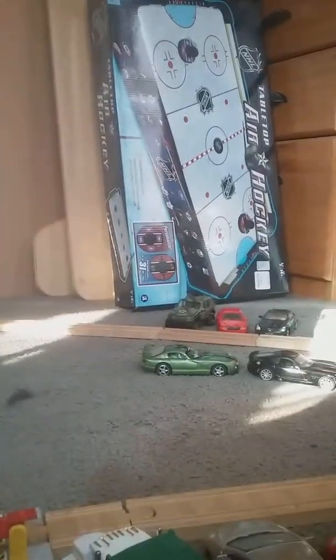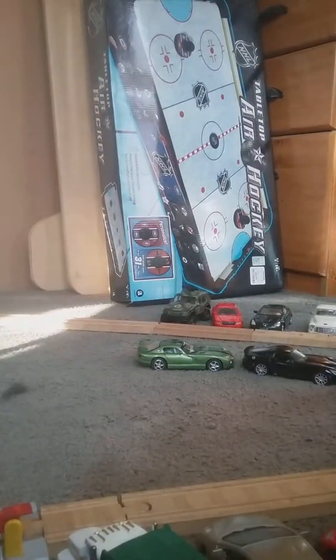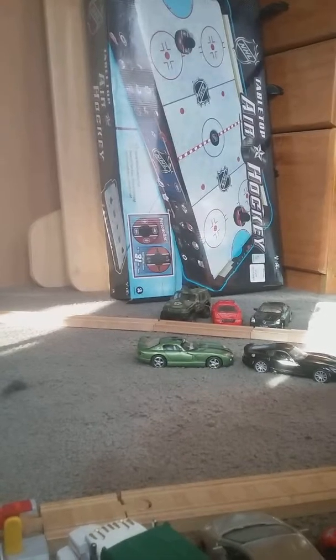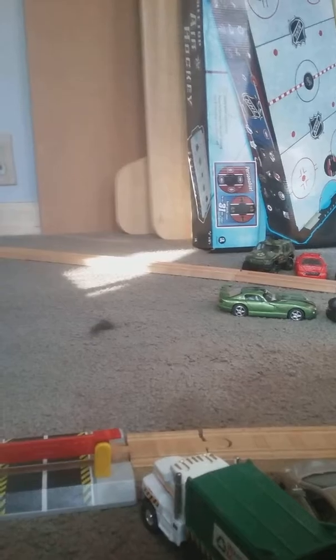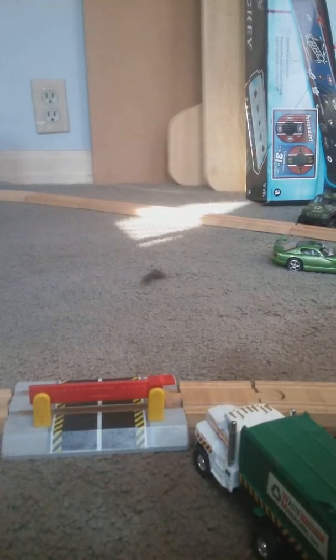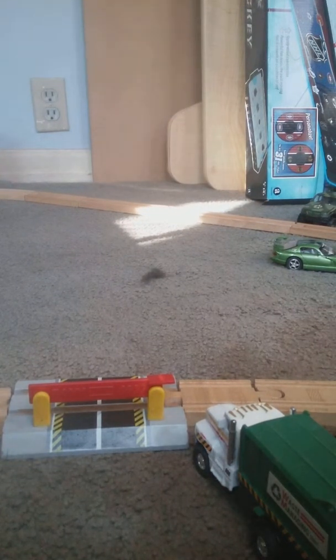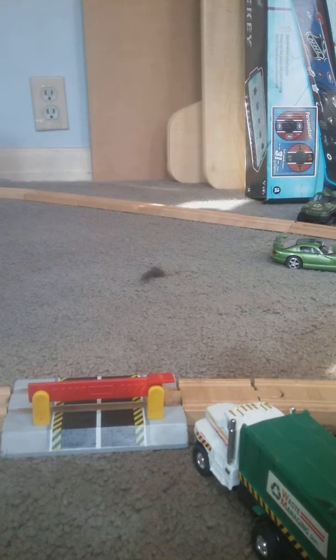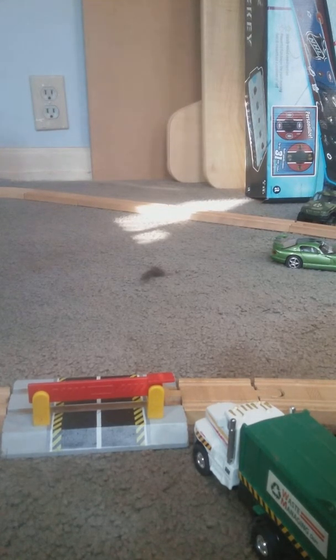Okay, our next train is a very, very short one. I made it into Union Pacific. Here it is.